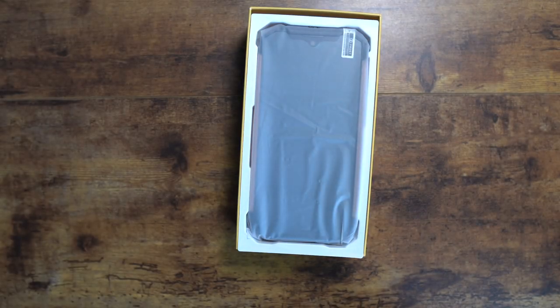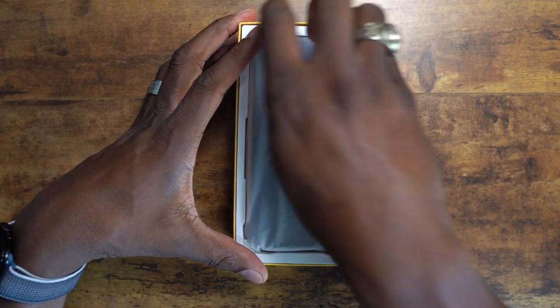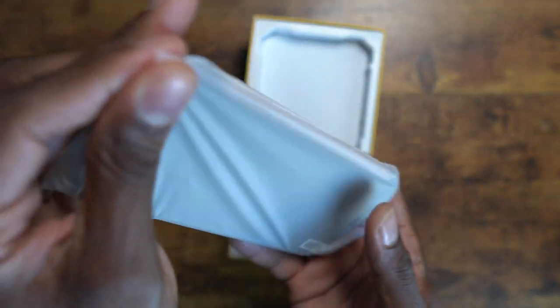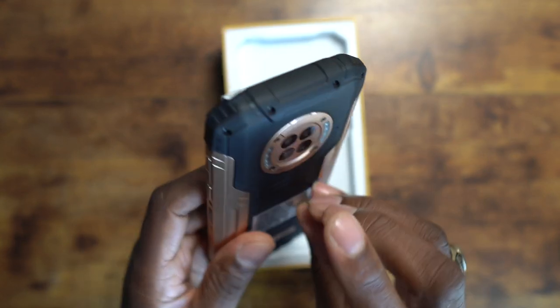Now with these devices, you typically get cases in the box and everything, but this is a rugged style device and it is definitely packing a lot. It's got wireless charging too. That's gonna be pretty crazy. This should be Sunrise Gold. And let's go ahead and just take a look at this real quick.